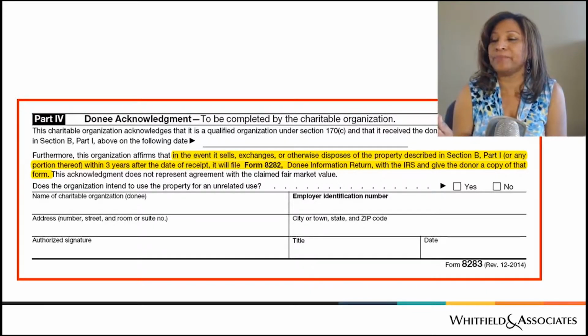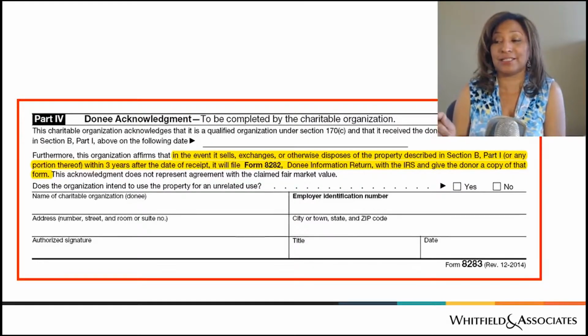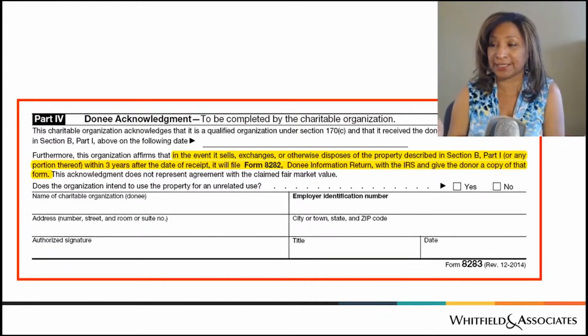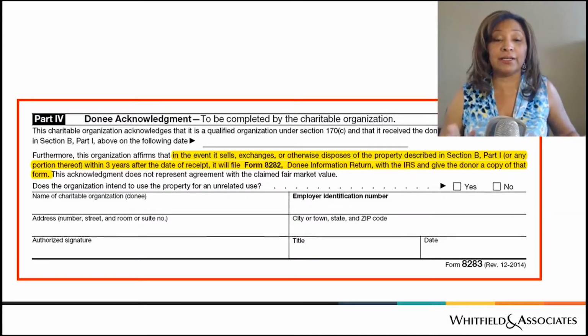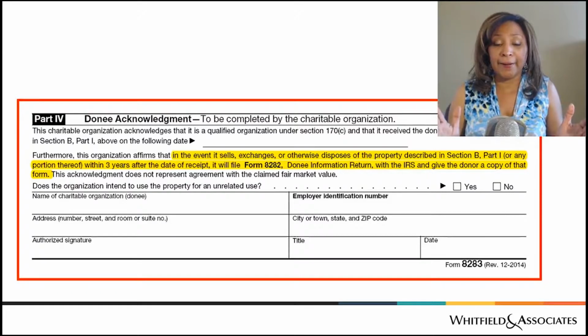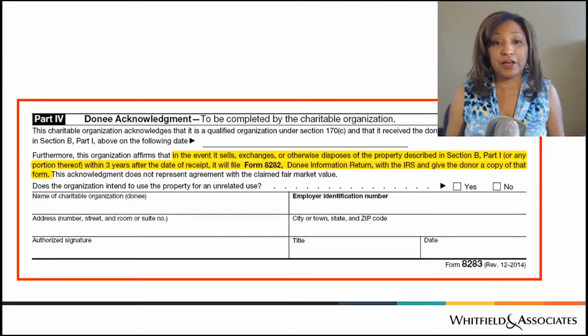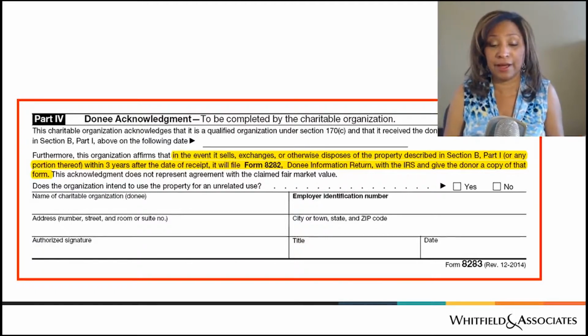It says that the organization affirms that in the event it sells, exchanges, or otherwise disposes of the property described in that form within 3 years of the date of receipt, then the organization is going to file a Form 8282. Okay, we're going to talk about that in a second. So you're basically acknowledging that you're going to keep this form, keep track of that item that you received, and monitor 3 years later. Did you sell that item? Did you dispose of it? And if you did, then your organization is going to have to complete an 8282 form.